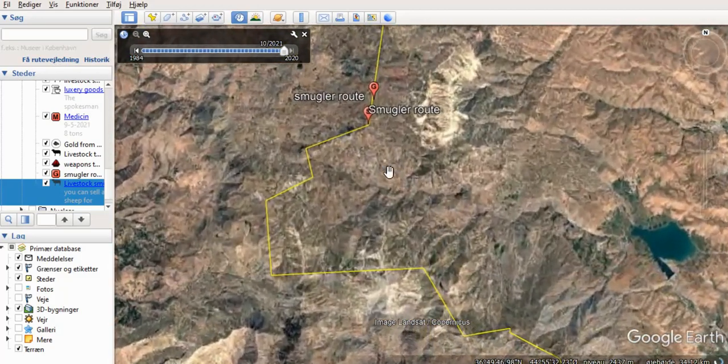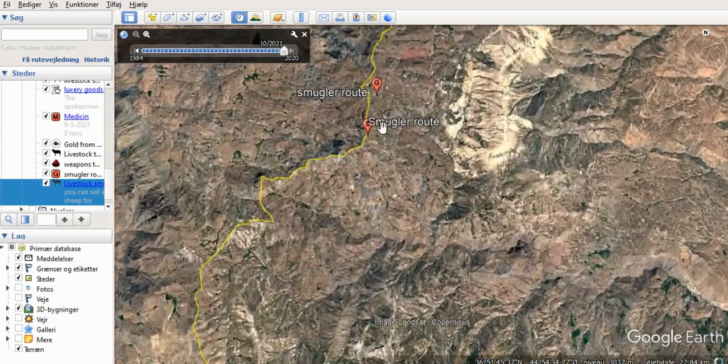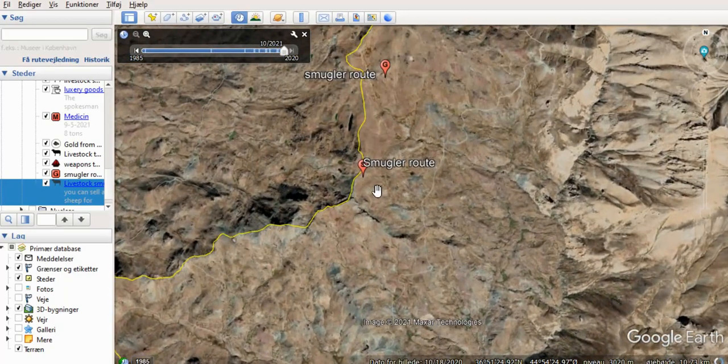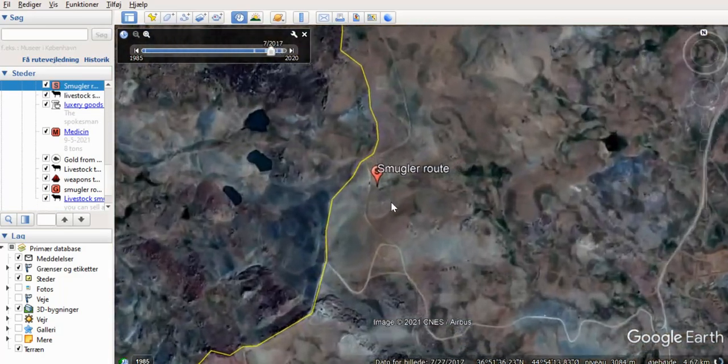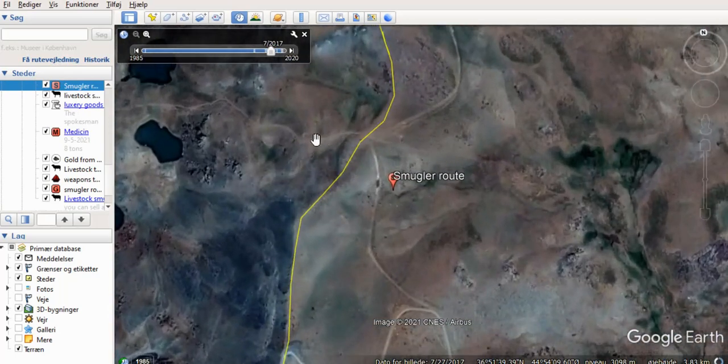So I got in contact with some people that smuggle things, and then if you click on it, I just have to go closer and you can see it. See, these are paths. These are not roads. This is the official road, and this has been used so often that it actually becomes a road. Basically, what happens is that petrol, gasoline, sheep, and drugs go this way into what is called Kurdistan, and luxury goods, cigarettes, and other things go this way. And I put a few of these on.